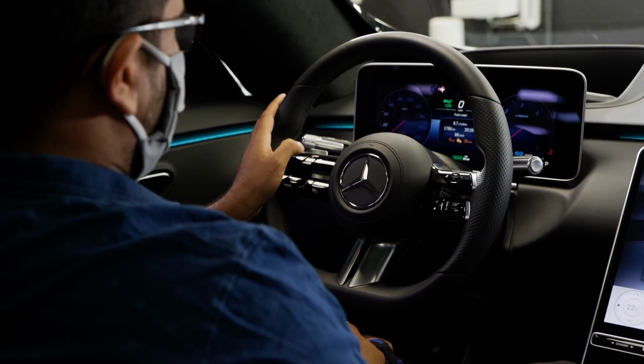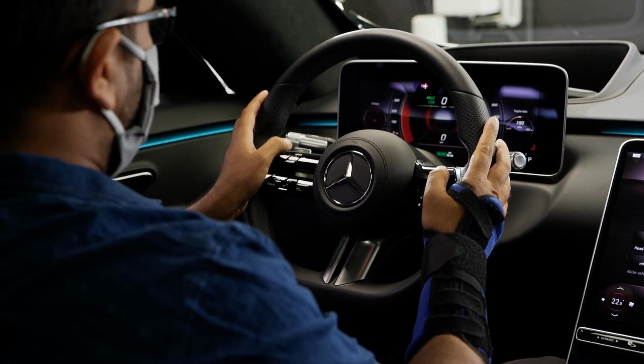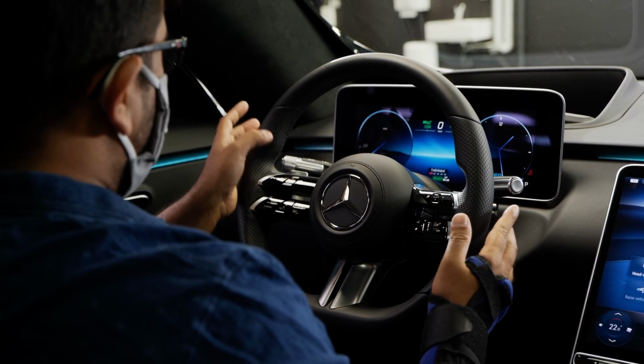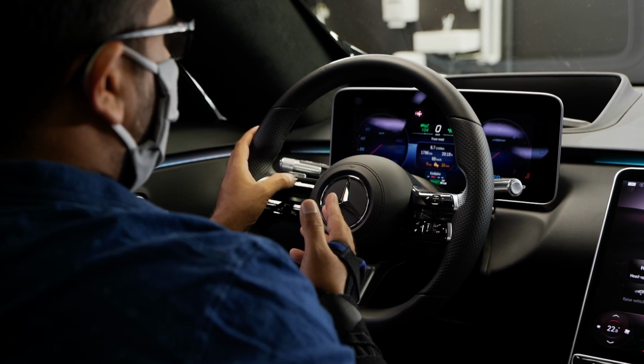But with this one as well, I personally would have liked maybe nice metal knurled balls here, which click when I go left, right, or up and down. But these capacitive pads are what I'm going to use to navigate through the menus.